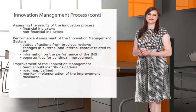Related to the improvement of the innovation management system, the management team should identify deviations and establish corrective and improvement actions. A roadmap with measures should be defined. The implementation of the improvement measures should be monitored regarding the defined timeline, the completeness of the defined tasks, and the impact expected from the measures of the IMS.